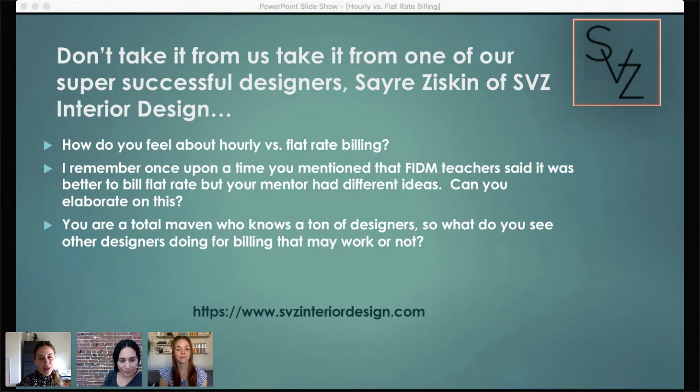So I think that a flat rate is nice, but hourly is safer as far as being able to control your client. And I guess that's why we've seen, with designers that do commercial jobs, they bill flat rates and they're super profitable, super successful, but because they're commercial jobs, they're billing such big, giant fees that I guess that makes sense for them.